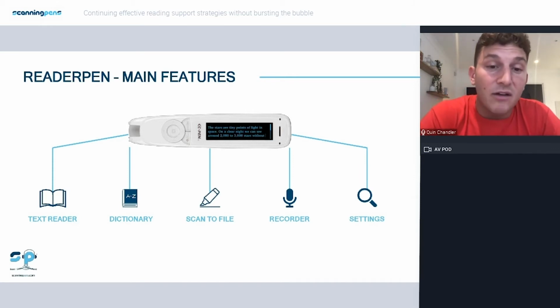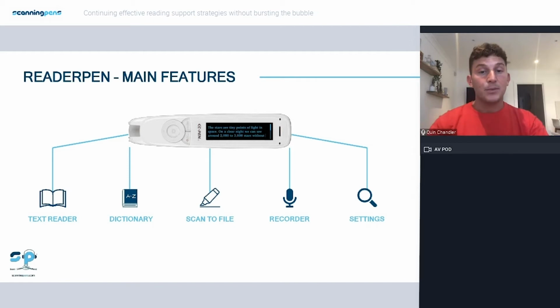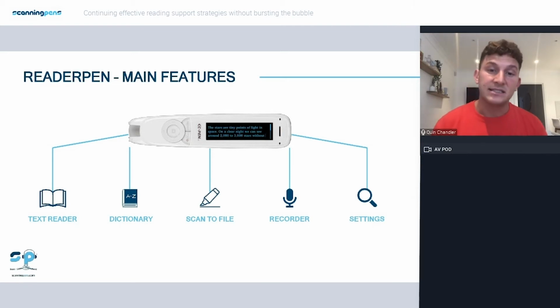As you can see, there is also scan to file, which allows users to scan text and save it either into the Reader Pen and play that back at a later date, or upload it into their computer to access and edit in, let's say, a Word document, or add it into a PowerPoint. So if you are using it at post-primary into secondary, that really helps with coursework. Or if you are using it in primary, you can scan over a piece of text like a poem that you're working on, and you can have that read back to you as many times as you want and access it at a later date.